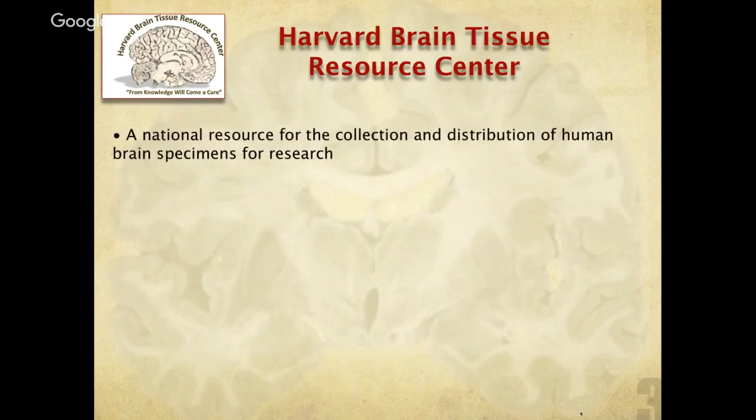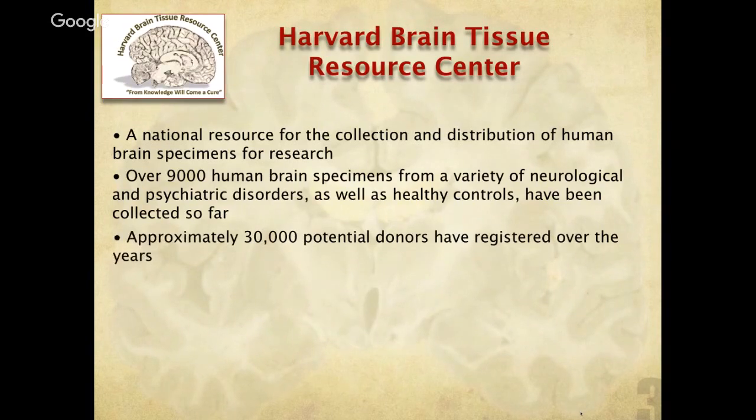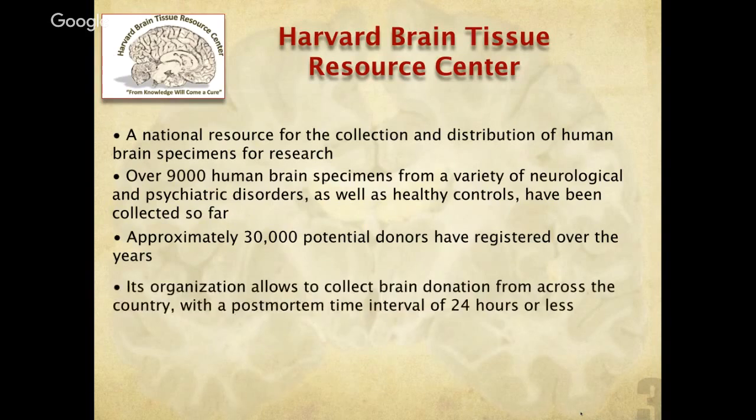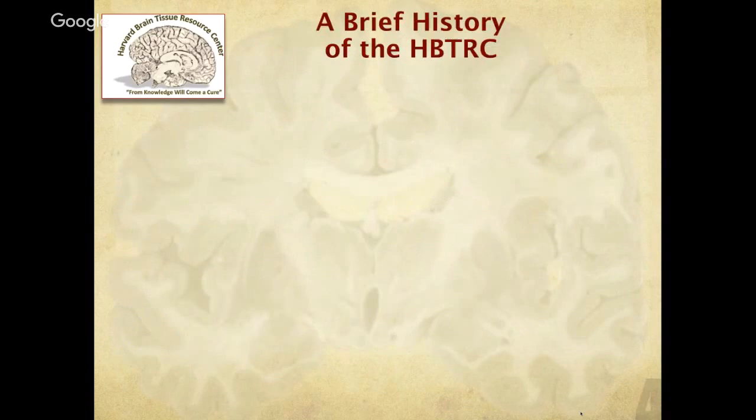The Harvard Brain Tissue Resource Center is a national resource for the collection and distribution of human brain specimens for research. It has collected over the years over 9,000 human brain specimens from a variety of neurological and psychiatric disorders, as well as from healthy controls. We have approximately 30,000 potential donors that have registered over the years. And we are organized to collect brain donation from across the country with a postmortem time interval of 24 hours or less, and we will discuss how that is actually done. And again, we distribute brain samples to research groups, not only within the US, but across the world.